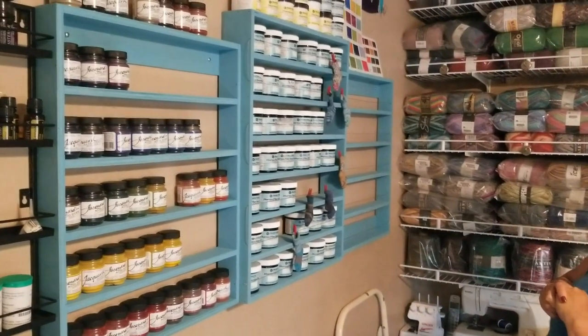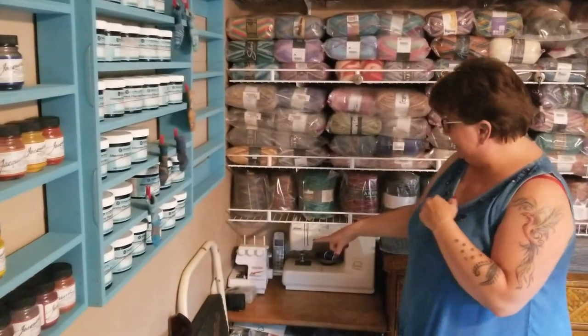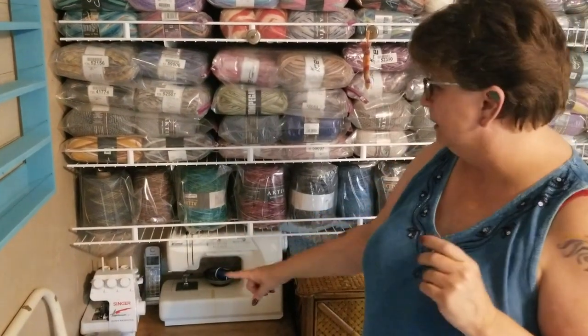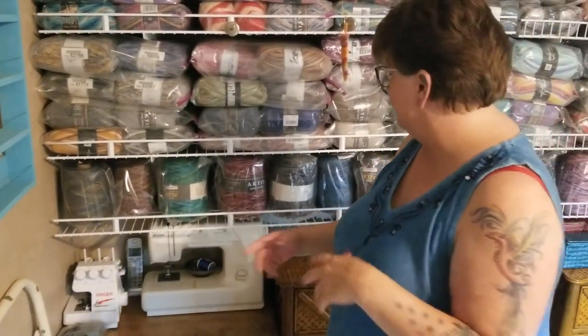One of our latest additions to our studio is this teeny tiny serger that has either fabulous reviews or horrible ones. So we'll see what it does. I haven't tried it yet, of course, my sewing machine.